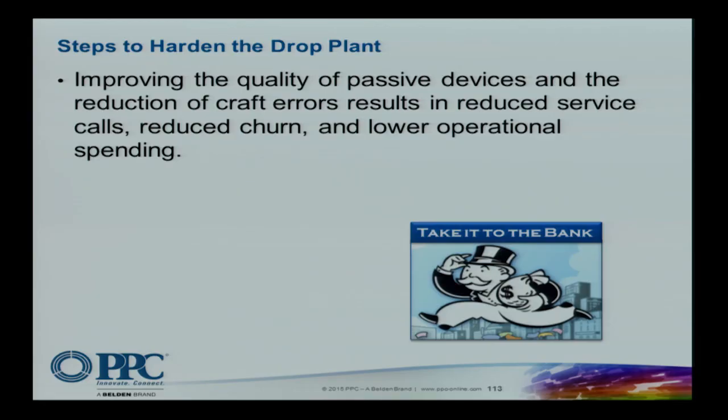Improving the quality of passive devices, reduction of craft errors, results in reduced service calls, reduced churn, lower OPEX.